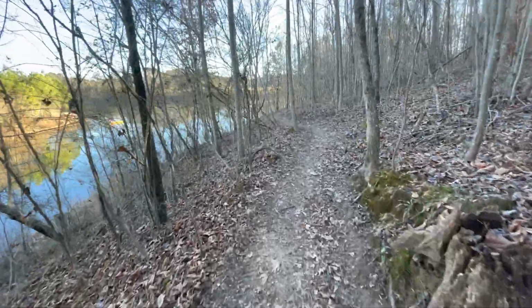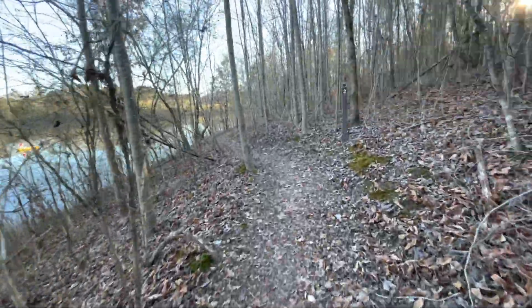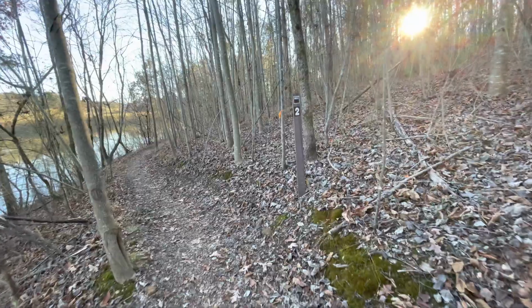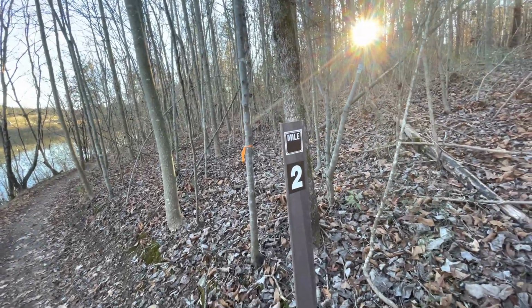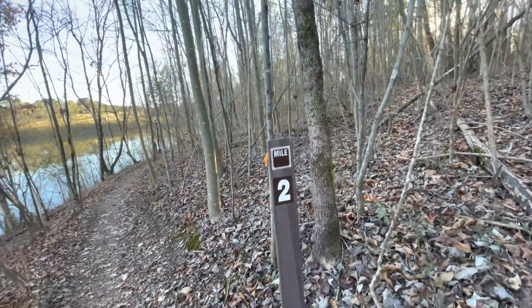And my voice is probably, oh, right here it is. Right here it is. We're at the 2-mile marker. All right, folks, this is Hikes and Vlogs, 2-mile marker. Get up here so you can see it.